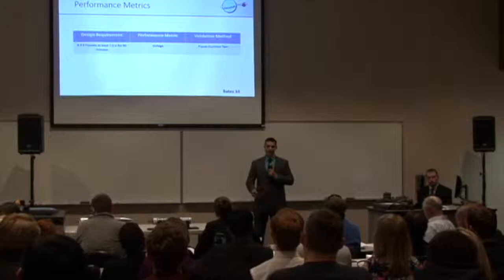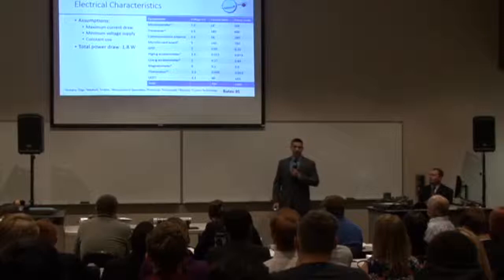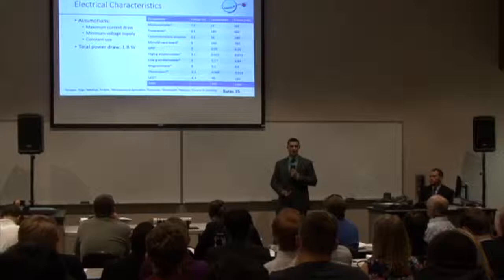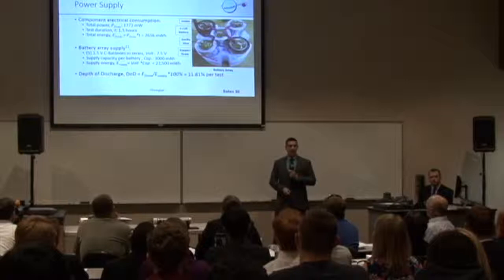This leads me to this slide, which was utilized to determine the potential depth of discharge that we would expect. This chart was generated under the assumptions that all the electrical components were drawing their maximum rated currents while operating at their minimum required voltage and being used at a constant rate. Altogether, our components would utilize about 1.8 watts of power. This leads to a total energy draw over the course of 90 minutes of about 2.5 watt hours.